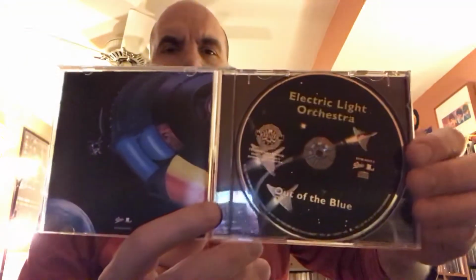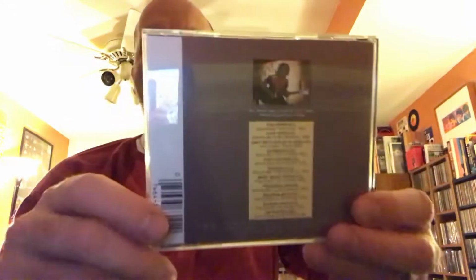The double album, Out of the Blue. And I think the first time that they used the spaceship theme in their artwork. And the second appearance of the ELO logo. ELO's Greatest Hits. And there are some duplicate songs from Olé ELO, but we've got additional songs from A New World Record and Out of the Blue.